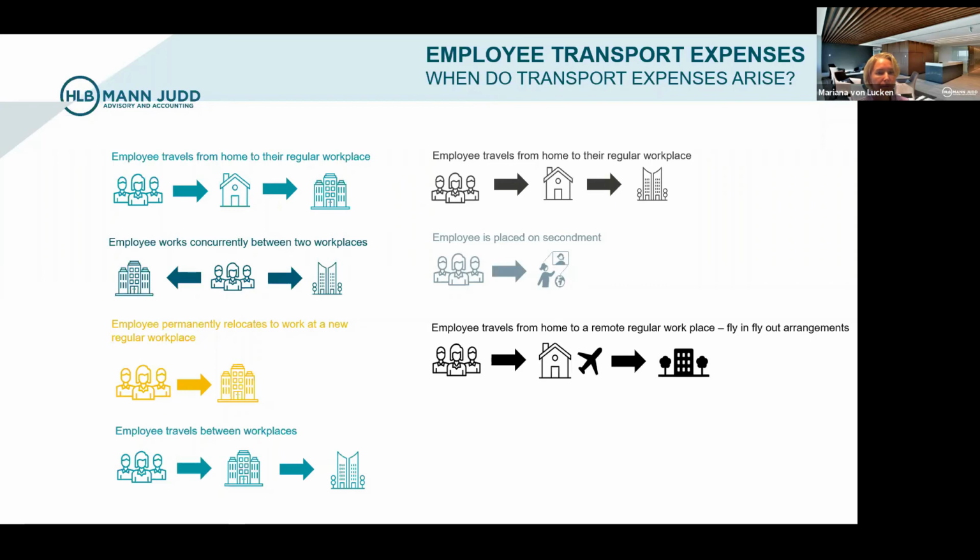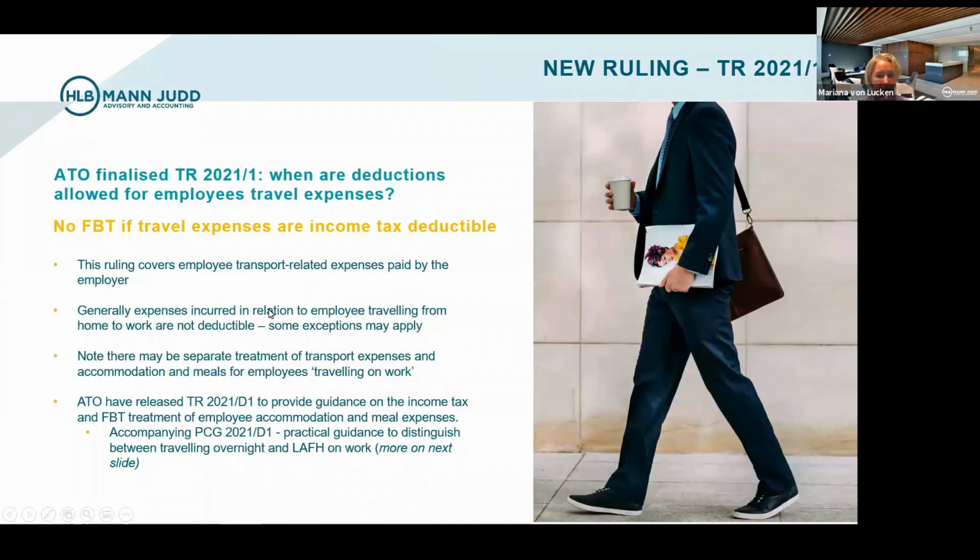So to help us a bit with this, the ATO has published finalised tax ruling 2021-1, which looks at the income tax deductibility of employee travel expenses. And how FBT comes into this, to put it in a very, very quick summary, is if transport and travel related expenses for employees are deductible for tax purposes, they won't be subject to FBT.